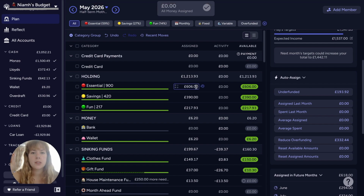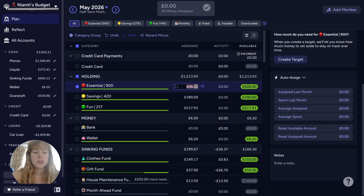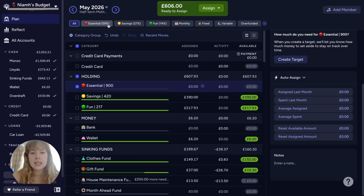I normally do savings first because I will put the money into my savings account so I can get a little bit more interest before the end of the month. But since we're doing it all today, we can just start with essential. So let's go ahead and do some essential costs and see if we've got any money left over. So flipping over to June.